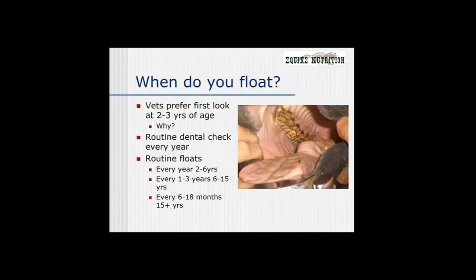So if your vet is getting a look in there at 2 to 3 years of age and they see that your horse has a retained cap, they can pop it off to prevent a wave mouth. Or if they're starting to get a wave mouth already, they can go in and just use a float and do a minor adjustment and level out those teeth to prevent a further problem like a ramp mouth down the line.